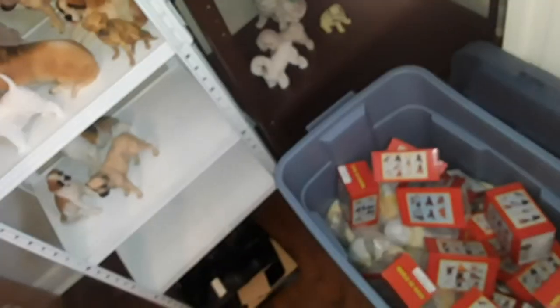I think this is probably the most dog figurines I've seen in, like, geez. And I'm sure a bunch have already gone. Oh my god, yeah. You wouldn't believe it. Let's see. Out the door they went. Yep. All right, I guess I'll head back downstairs.